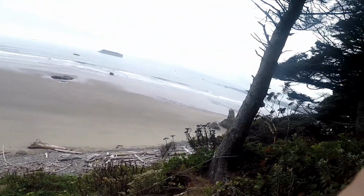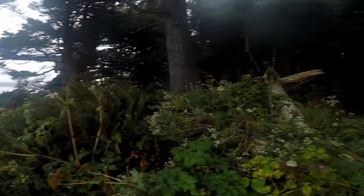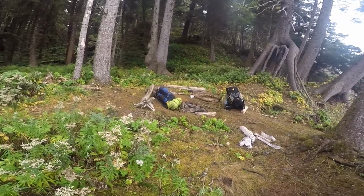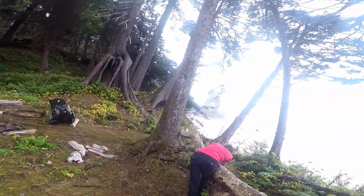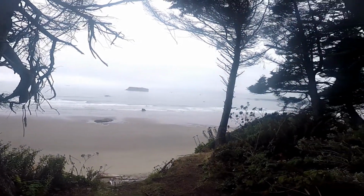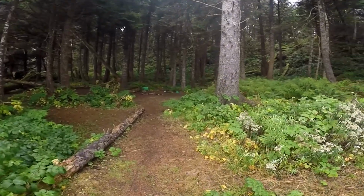If you keep going north along the beach, right by the creek is another access point, which I'm not sure if that's available during high tide, but it was available for us. But this is just a gorgeous little spot with a gorgeous view, and there's nobody here. There is absolutely nobody here in mid-September.